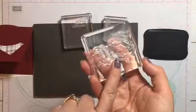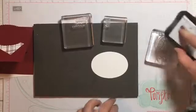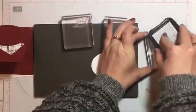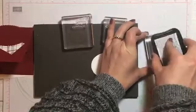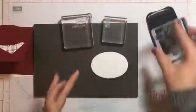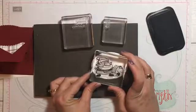So we're going to use the little Santa on our block, and I'm going to flip my Memento Tuxedo Black upside down and push down and kind of twist, tapping, just to get the first little bit of ink on there. I think I'm almost to the point where I need to re-ink my stamp pad, but we're okay for right now.